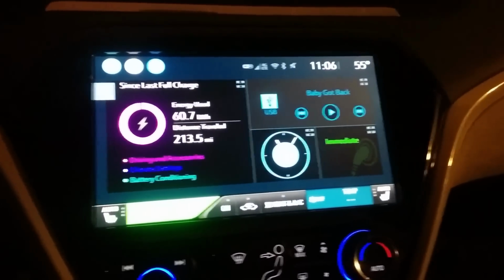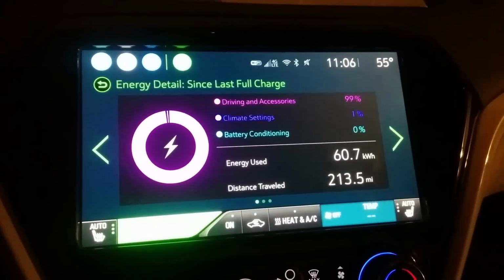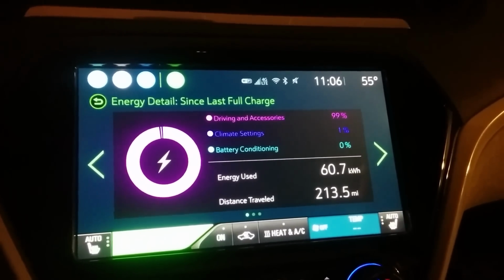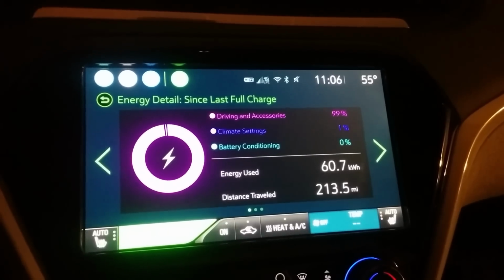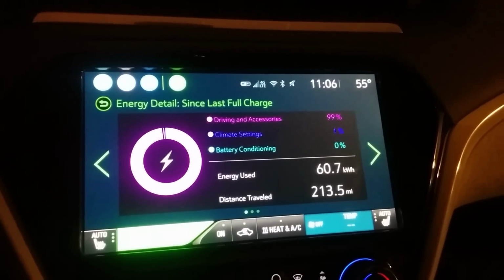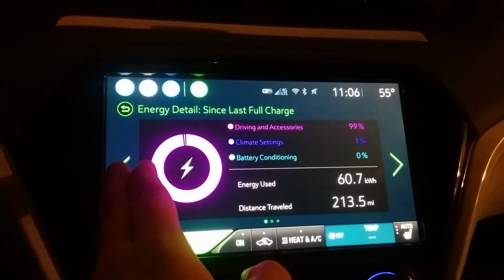Okay, guys. So I'm done with the trip. I'm back, and you'll notice I used the climate a little bit. That was almost more to test. It was between 35 and 40 degrees. For a few miles it was about 34, so I turned the heater on just to see how well it functioned. It did fine. This is also part of the reason I was charging.